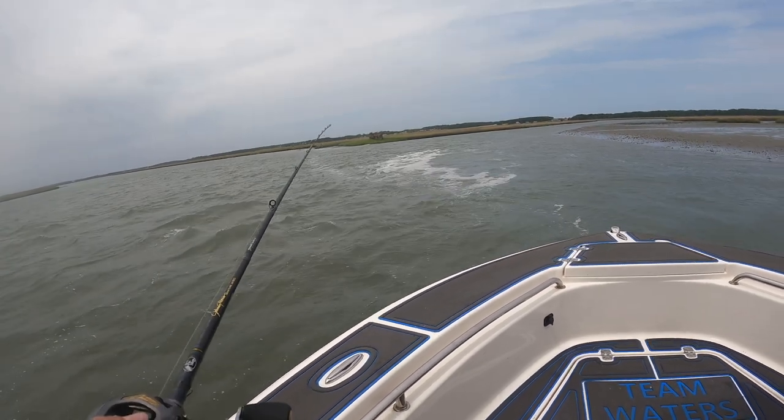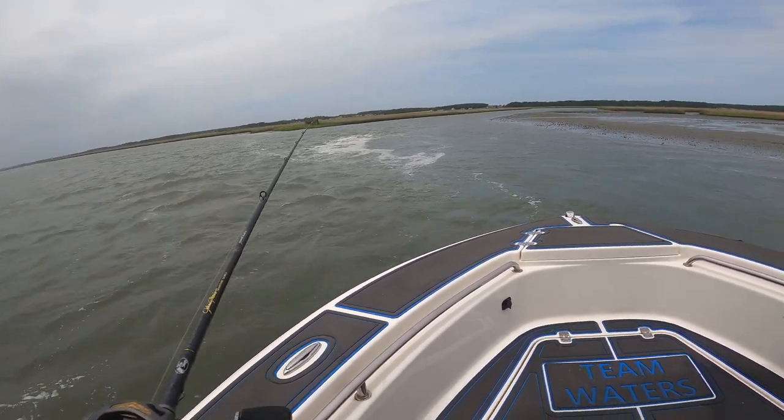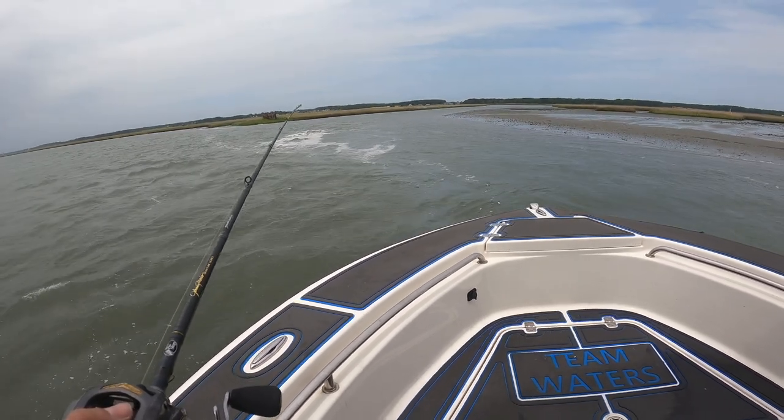Honestly, I'm very interested to see how other boats are doing because conditions are not ideal today, and I think we're doing pretty damn well given what we're able to work with.